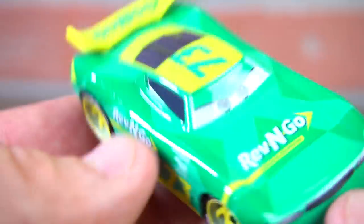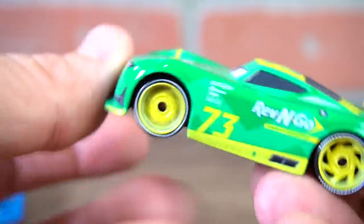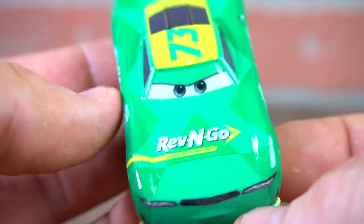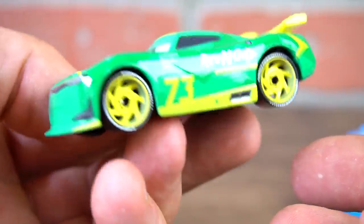Okay, carburetor decongestion on the side. See the grimace on the front. Focused on racing fast. I like the yellow wheels. Check those out. Those are super cool. And then the back, of course. So that is pretty cool. The new Rev&Go M-Fast Fong. This is super awesome to add to the collection.